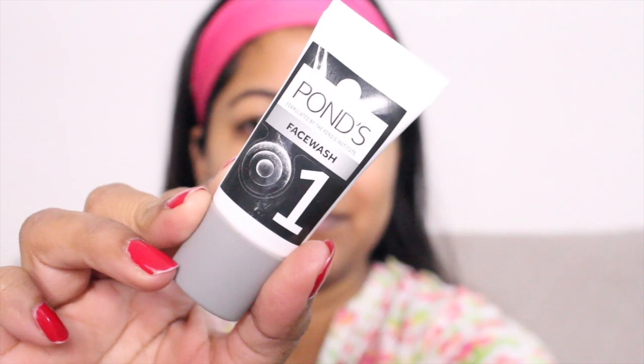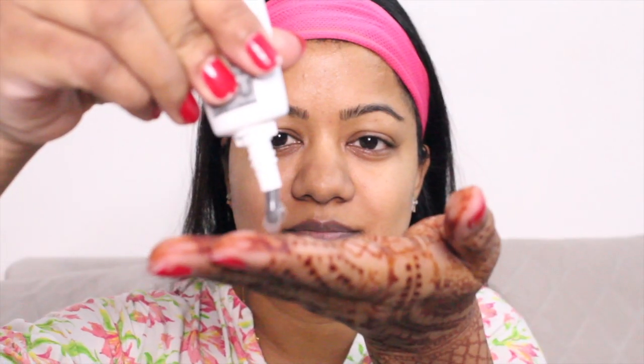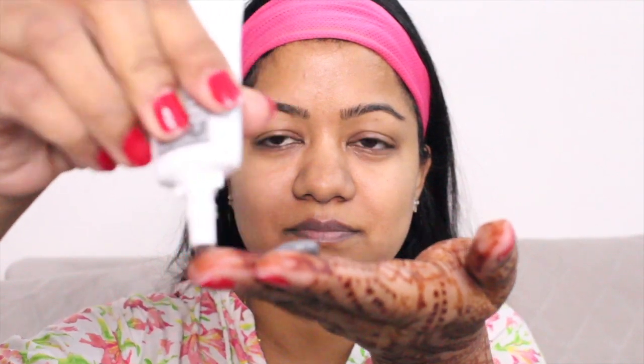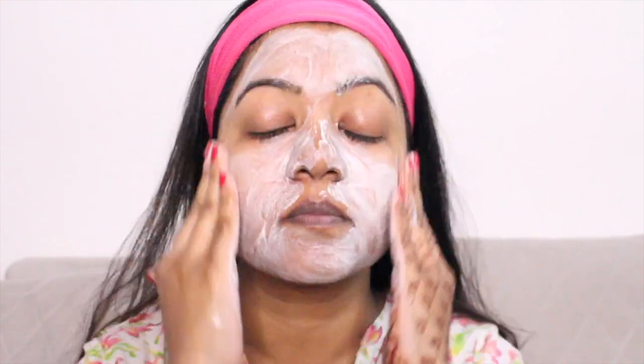We'll start with the first one, which is the face wash. This has activated carbon, and the formula helps remove the impurities and pollution particles from the surface of your skin. All you have to do is wet your face, create some lather, and gently massage the face and neck, and then rinse it off. The whole range has a very mild fragrance, nothing too overpowering.